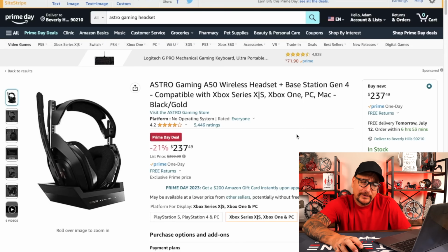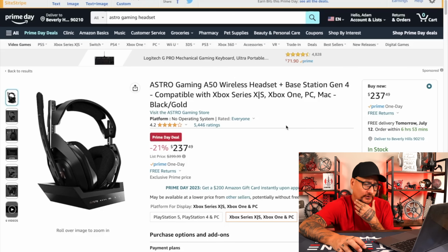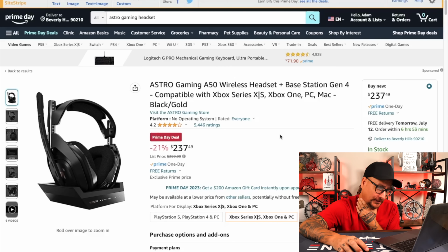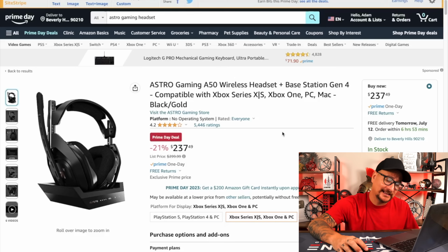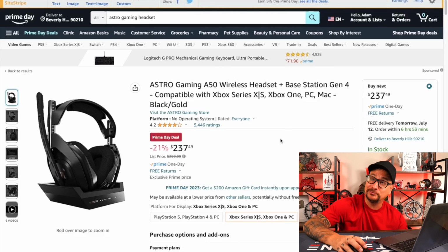Now, Astro also has their A50s on sale. They got their A30s and stuff on sale. Y'all know I wasn't a big fan of the A30s. You know, the A50s, it's still a tried and true. It's a phenomenal headset. It's a great headset, but it's definitely dated. I think you all can agree with me. Astro needs to update these bad boys. You know what I mean?